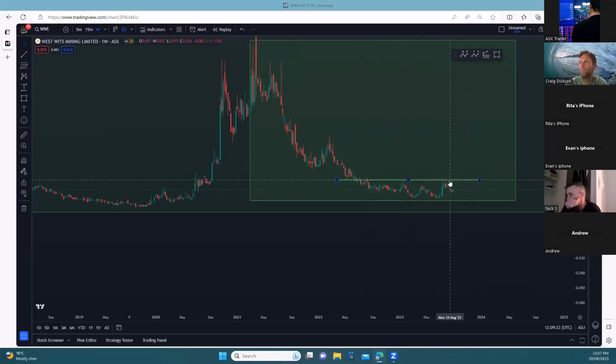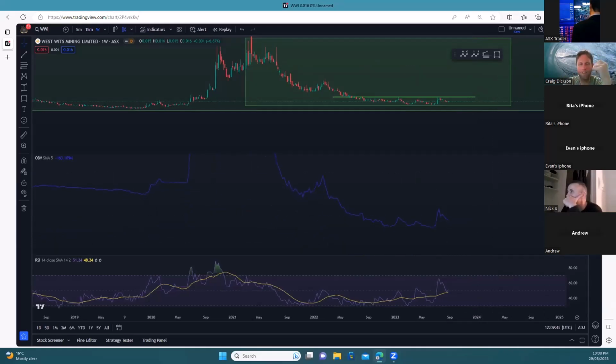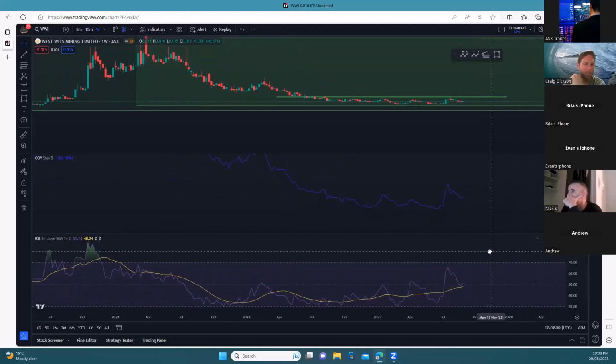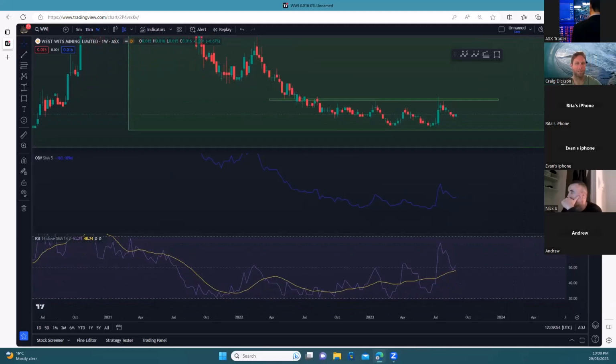So if those 2.2 cent sellers become buyers, boom, you've flipped. That's it. All right, they're the kind of five that we had. I like those because that gives us an absolute mix of everything, like the OBV showing that really clear lead, with the volume stepping out and diverging from the price, which I think is just so valuable to see.